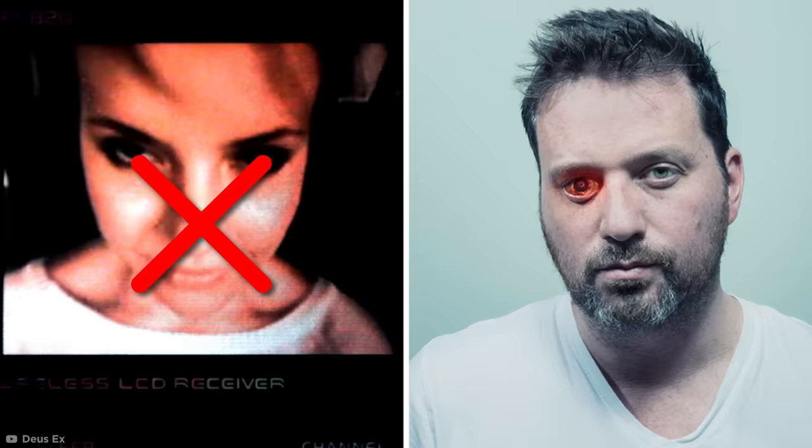That's a nice sentiment, Rob, but you just inadvertently made your prosthetic 100 times creepier. Couldn't you have made the light green?